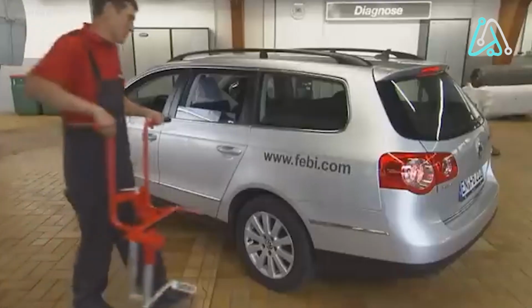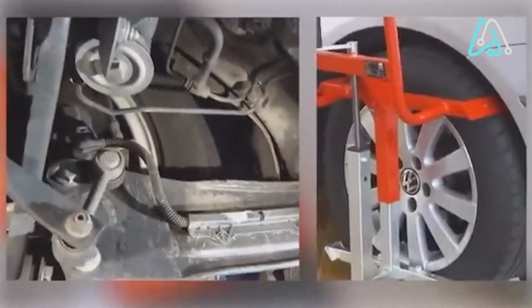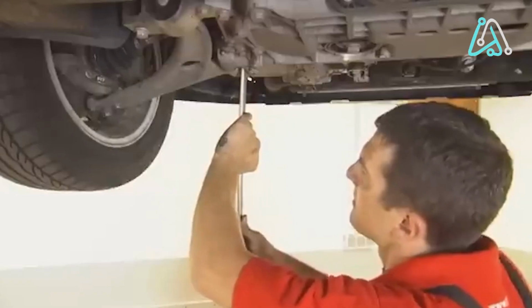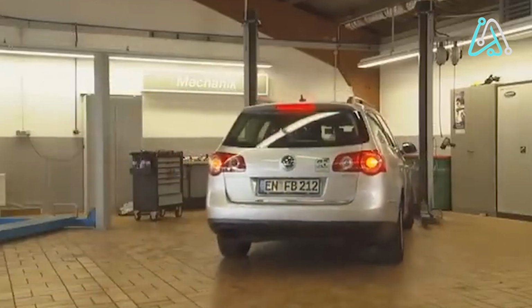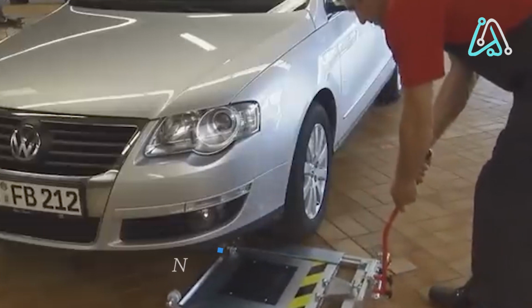This tester simplifies the process by allowing you to insert the tool into the joint and effortlessly turn the handle. If the tool spins freely, you can rest assured that the joint is in good condition. However, if it encounters resistance, it indicates a faulty joint that requires attention. With the Febi Joint Ply Tester, you can swiftly diagnose CV joint issues, ensuring your car's optimal performance and safety.